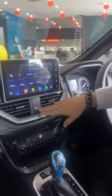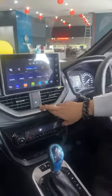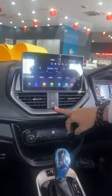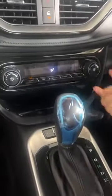As you can see from the multimedia, if you were to lower down, we have the emergency light, the lock button, to close the door first. Lock button, and look at the very nice control panel for the aircon. Yes, it looks like an airplane cockpit now.